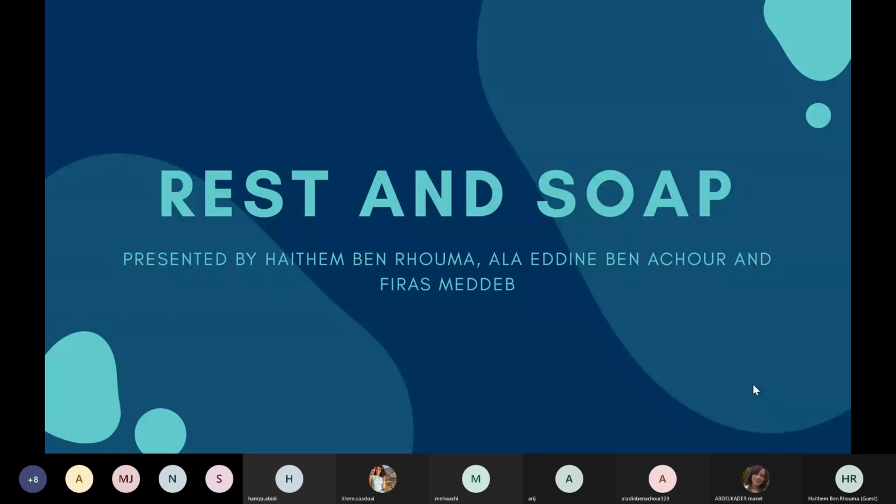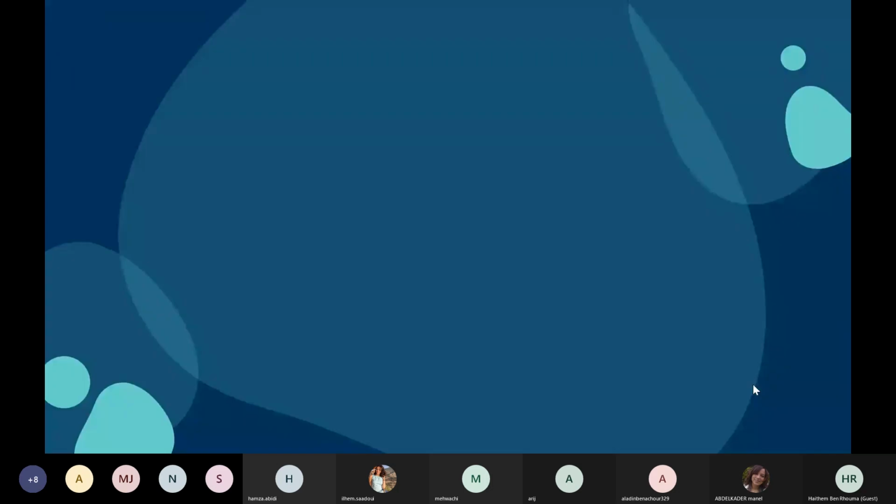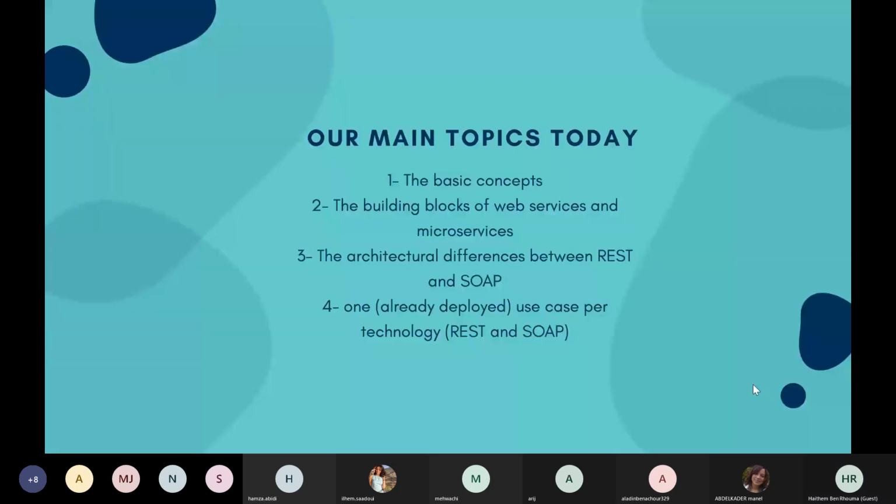Okay, so you may have learned about APIs and how they can be used to perform some tasks or retrieve any details while you hang around programmers. But exactly what are they and why have they been created? So for our main topics today, we're going to talk about the basic concepts of REST and SOAP APIs, the building blocks of web services and microservices, the architectural differences between REST and SOAP, and the use case for each technology.